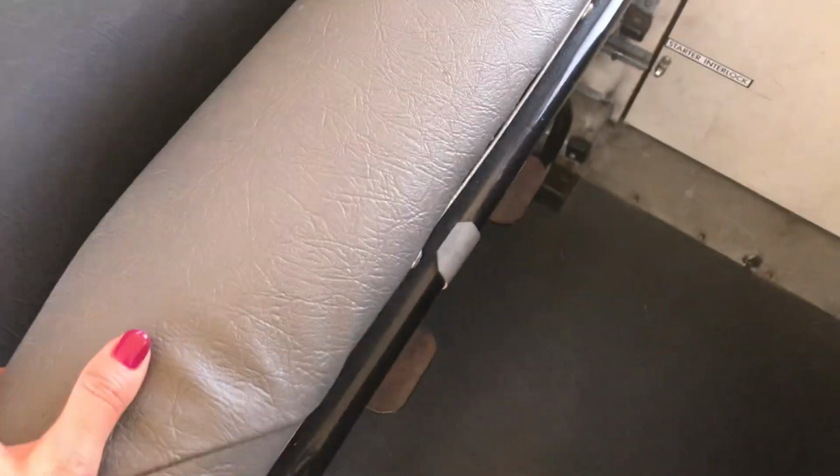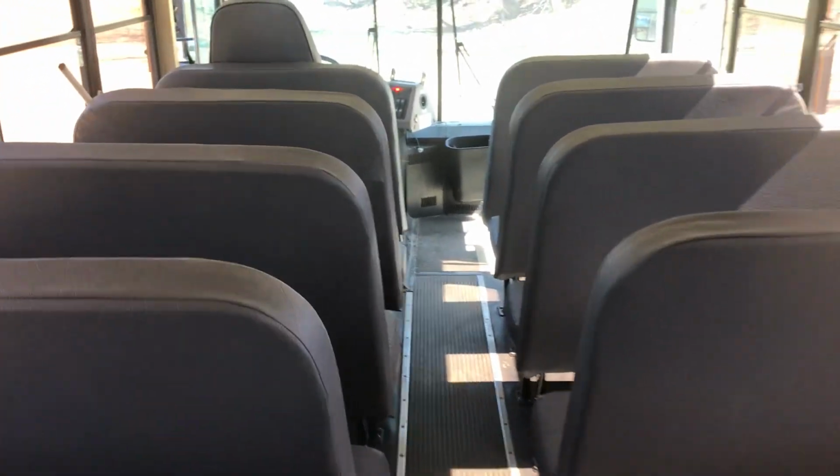This is at the emergency seat, and it's just a one hand flip and fold on that. So you've got a flip and fold bench seat, which if you're going to do a skoolie or a conversion or something, that's something you might be able to reuse someplace else in the bus for sure.